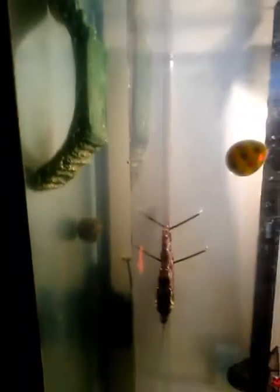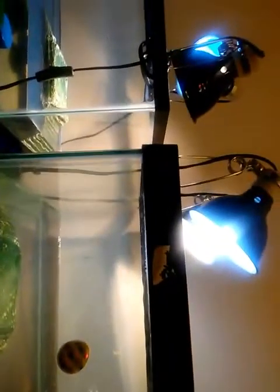And once again, be very careful about the filters so that they don't get sucked up in the bottom of the filter. And also make sure that they can get out of the water. Very super important that they can get out of the water and bask, and that you always have a UVA light and UVB light going at all times.